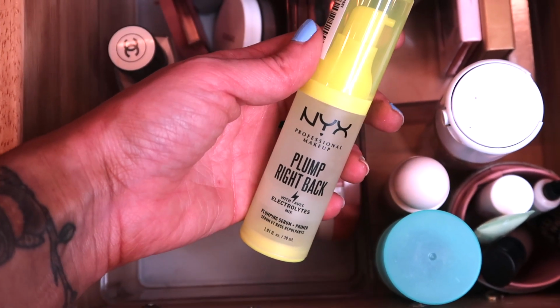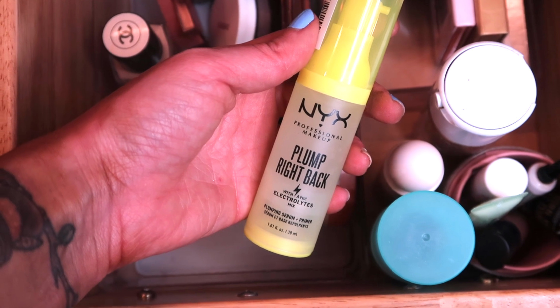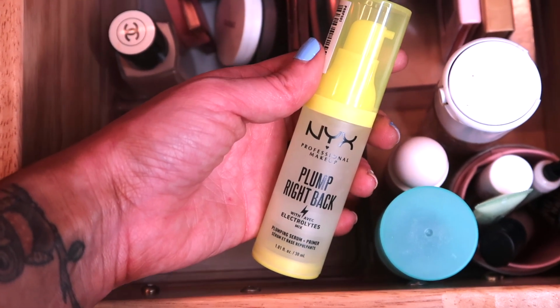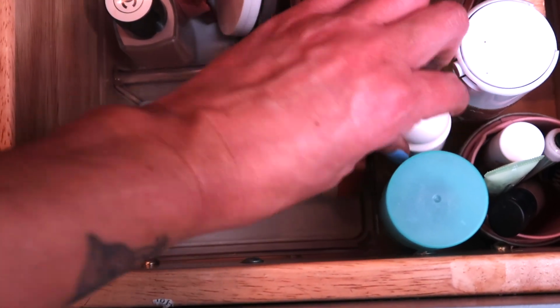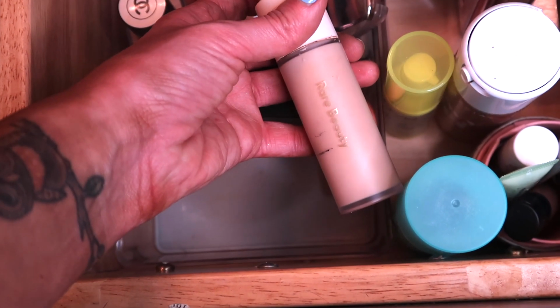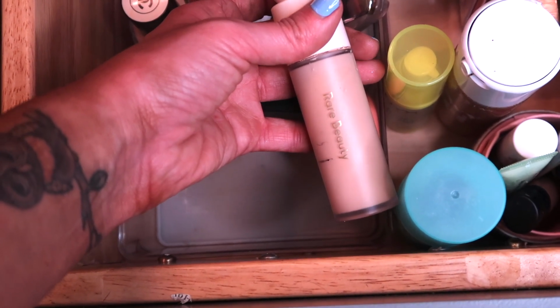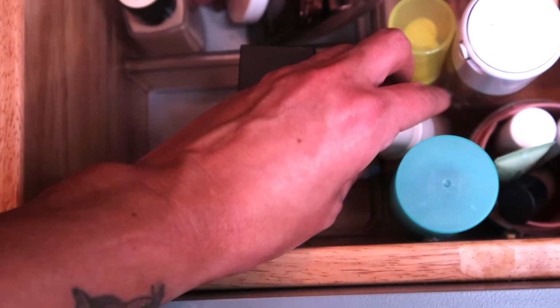I actually really have been enjoying this. It's a really nice hydrating primer. Should I keep this actually? Yeah, I'm going to keep this in because it's a good hydrating primer for this time of year. We're going to keep that. I'm also going to keep my Rare Beauty foundation in. I feel like this is the Mary Poppins foundation. It just never ends, and I'm unofficially trying to pan this as well.